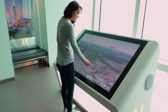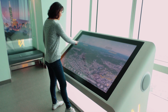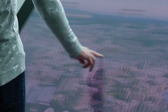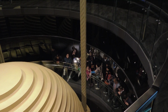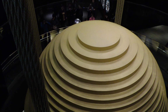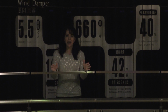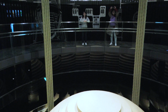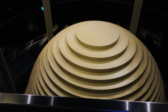So this is a clever little screen that allows you to zoom in and then you can see where all the different places are around Taipei. The tower is designed to withstand hurricanes and earthquakes and lies just 200 metres from a major fault line. So this is the building's wind damper, which is designed to stabilise the building, so it's helping with strong winds and in Taiwan's case even to help with some of the earthquakes that they have over here. It's believed to be one of the only ones in the world that's actually visible to the public.